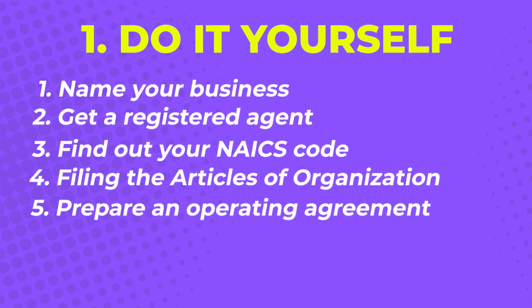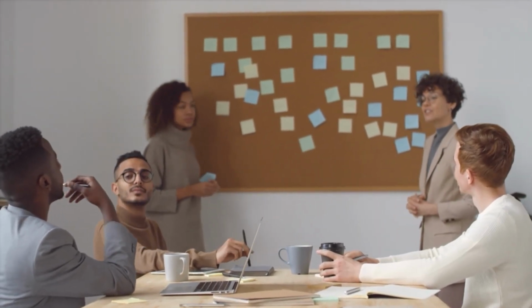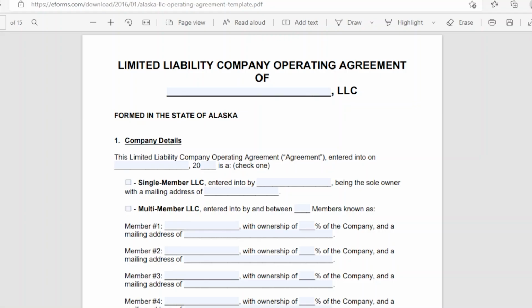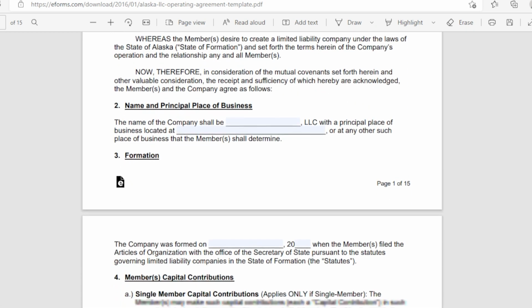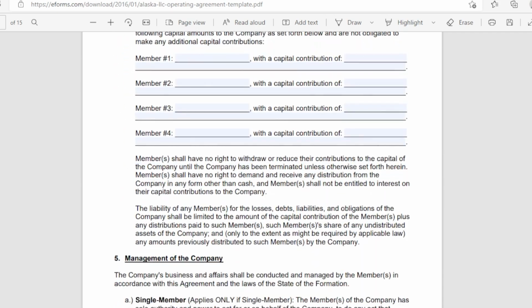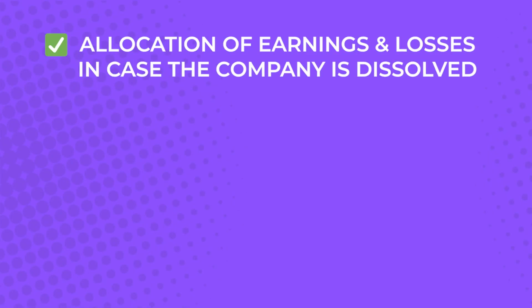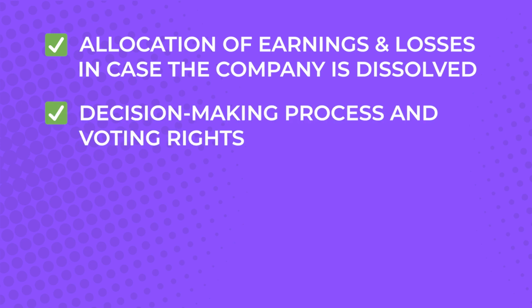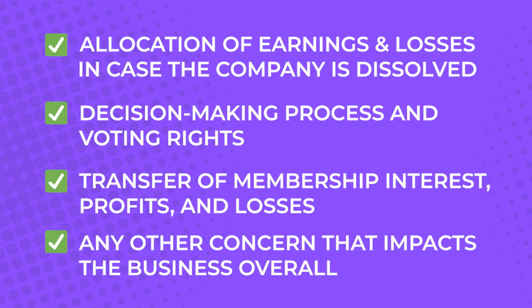Step 5. Prepare an operating agreement. Alaska doesn't require LLCs to have an operating agreement. However, it's best practice to have one in place, especially if there are other members deciding for the business. An operating agreement outlines every critical process that needs to be followed, especially when it comes to big picture issues. These issues may include allocation of earnings and losses in case the company is dissolved, decision-making process and voting rights, transfer of membership interest, profits and losses, and any other concerns that impact the business overall.